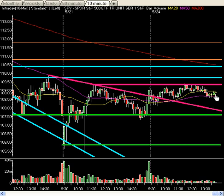On the downside, should this bear flag play out, you're going to look for a pullback below the 50 moving average. If you get below that, you could actually come all the way down into the low of the day right here. The low of the day being the 108-ish level.